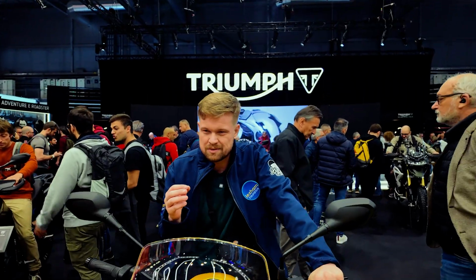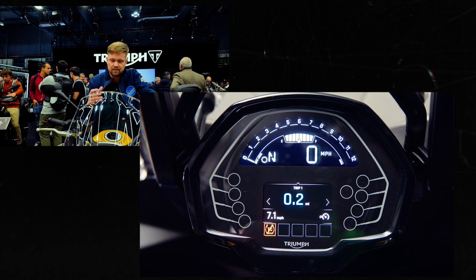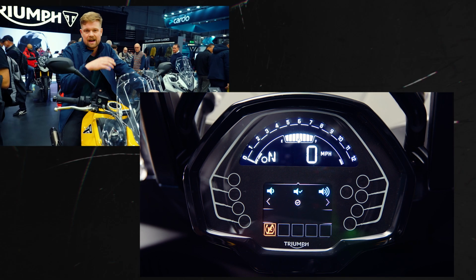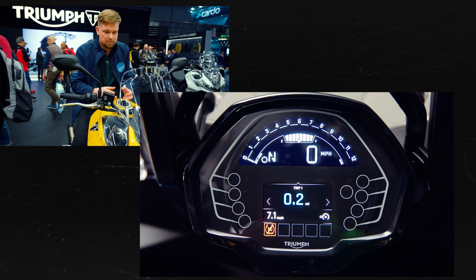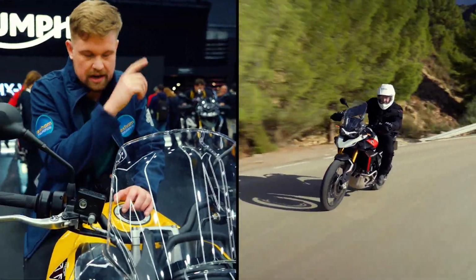The only thing that I'm not too sure about, even just looking at it here, is that the screen is so basic. I wouldn't even say this is their basic screen because you can get the analog screens, but this feels like it could be more of a TFT display. This screen could potentially be found on the Tiger 900, like the Tiger 900 Rally when I was on that launch. Check that one up there.